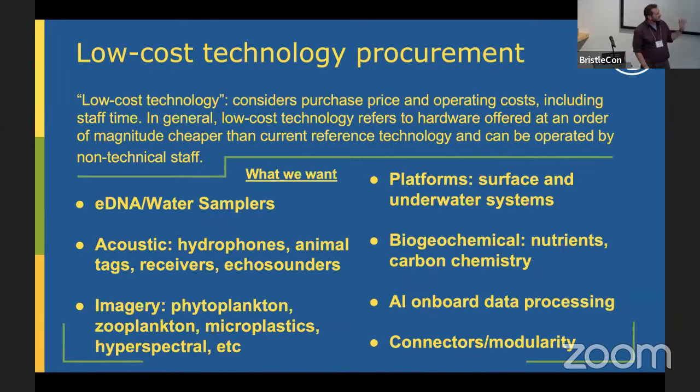And so we're getting ready to release a request for information. This is going to come out probably in about a month. And we want to see the entire landscape of low-cost technology in ocean observing, with the goal of next year to procure a bunch of technology from the developers and give it out to our users for testing and evaluation and using in their operational settings. And these are just some examples of what we're looking for.